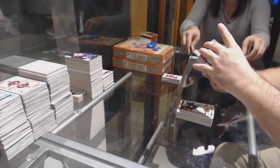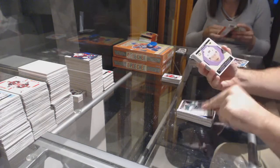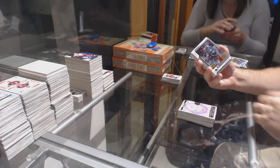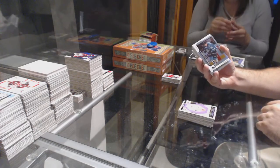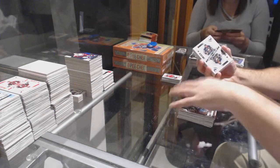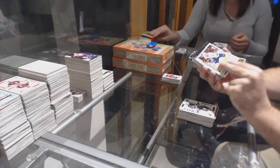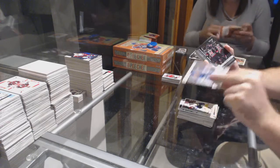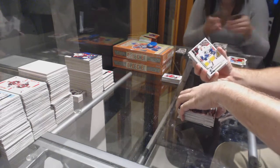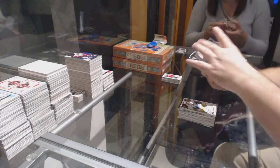Rainbow playing cards for the Blues of Tarasenko. Dennis Gironov for the Dallas Stars, marquee rookie. Minnesota Wild, Ryan Suter, award winners or league leaders. Marquee rookie of Marcus Sorensen for the San Jose Sharks, rainbow. Ryan O'Reilly, playing card for the Buffalo Sabres. Vladislav Kamenev for the Nashville Predators, marquee rookie. Matthew Stats, leaders. Carolina Hurricanes, number 100, black.